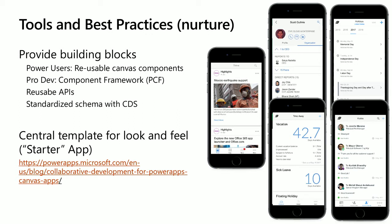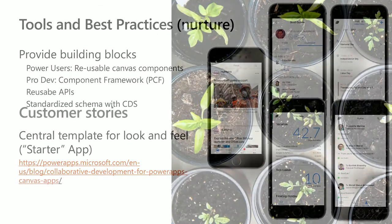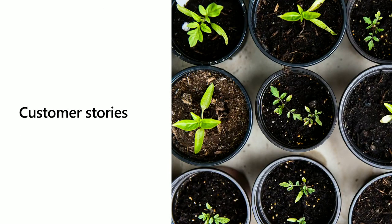And you could provide starter app templates, and there's one that Mehdi has shared on a blog recently to show how that can be done and how that can help makers create a common theme across their application. It means that they've got a starting point in terms of how the header, the footer, and the navigation look, etc. I'd now like to share some customer stories of what we've seen works really well before I hand over to Led.